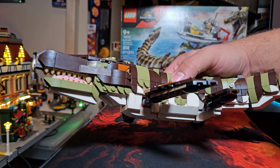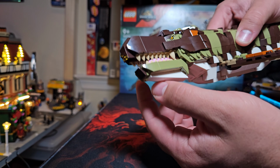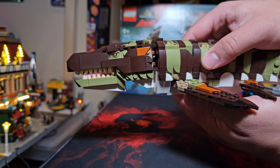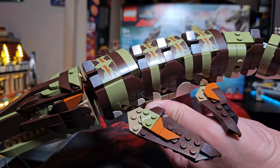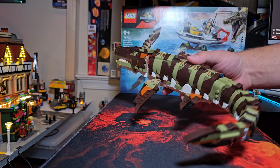But yeah, so in terms of this bad boy, the mouth does completely open in case you want to put someone or something inside of it. The head does rotate really solidly as well. In terms of stickers, none. Not really anyways. The boat had a couple. This is all printed camouflage pieces going in and out. Same thing with the eye. They really, really nailed, I think, the design of it.